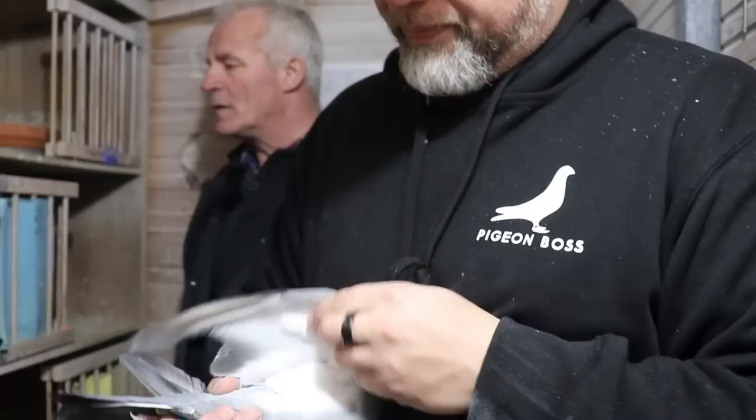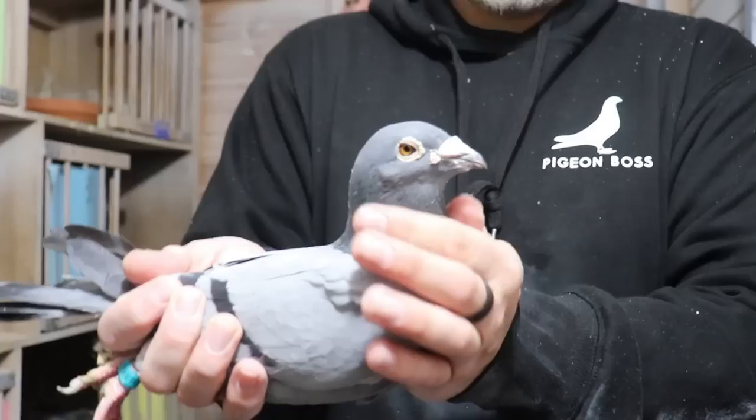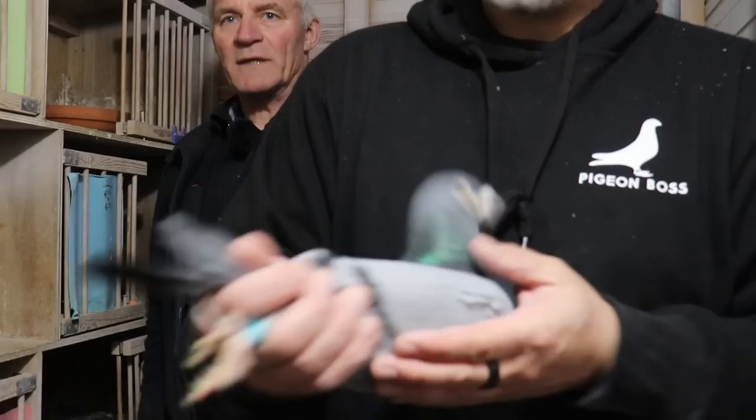Nice tight in the forearm. 2011, that would make him how old? Jeez. It's now 2023, so he's 12. 12 years. And I will say something. This pigeon does not feel like a 12-year-old pigeon. He's a supreme pigeon in the hands. He makes good eggs. The feather quality is great.